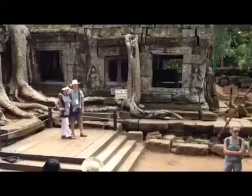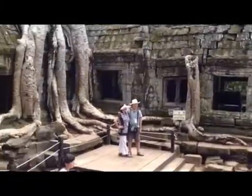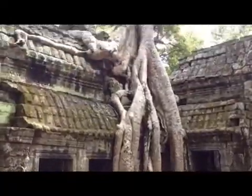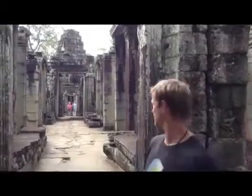Wow. And this is the famous shot that was in a National Geographic magazine, so of course many people want their photos taken. You can see why. The entire 401 square kilometers of the Angkor complex was declared a UNESCO World Heritage Site in 1992.